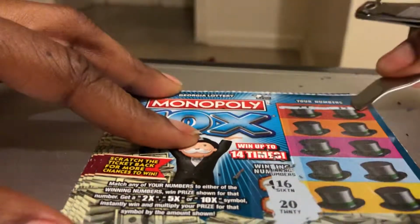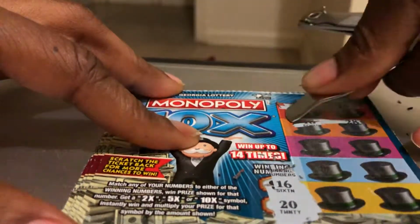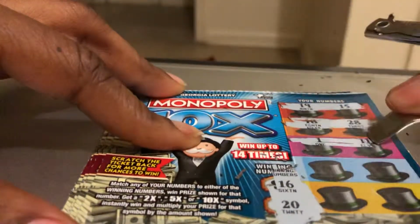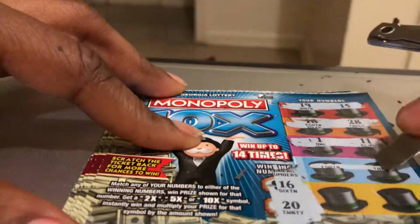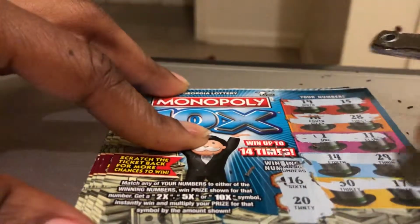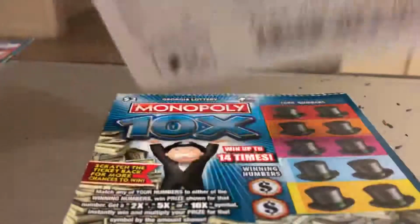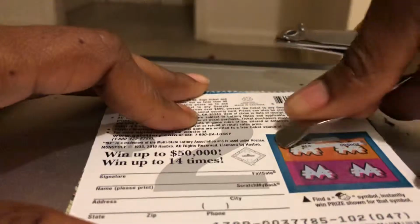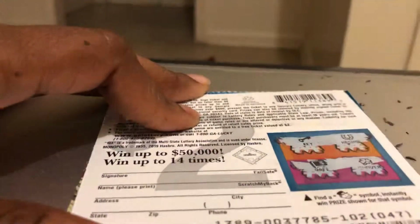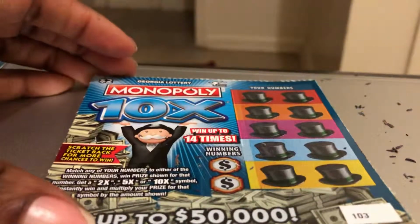And 20, 19 and 15, 18 and 28, 1 and 11, 14 and 29, 30 and 17. Flip it over in the back. Please God. No Monopoly guy. Okay. Ticket 102 is not a winner. Next ticket is ticket 103.